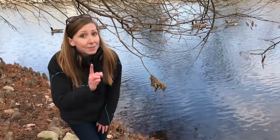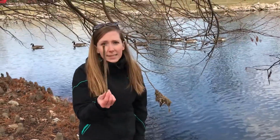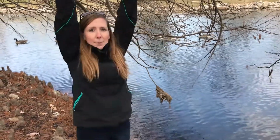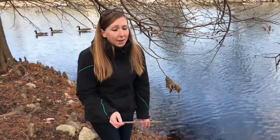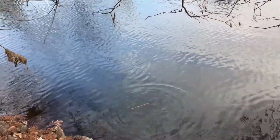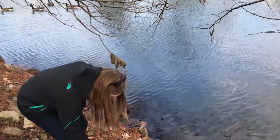All right, so I have some natural items and I want to see if they're going to sink or float. So my first thing I want to test is a stick. Do you have a prediction? If you think it's going to float, put your arms up high in the air. If you think it's going to sink, put your hands down low to the bottom. Oh boy. All right, let me see what's going to happen. I'm going to toss it in. What's happening? It's floating. It's floating to the top. Sticks can float.